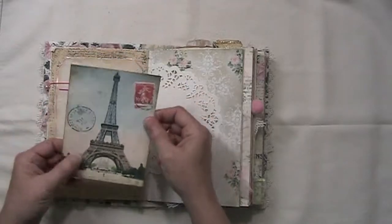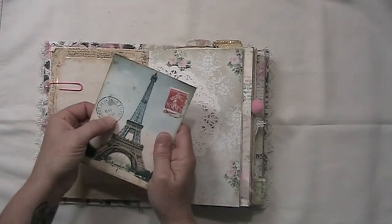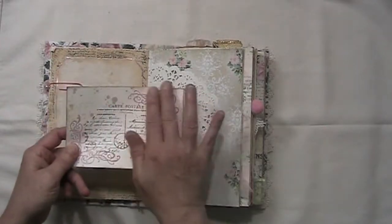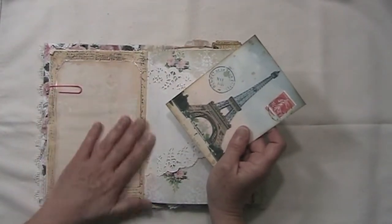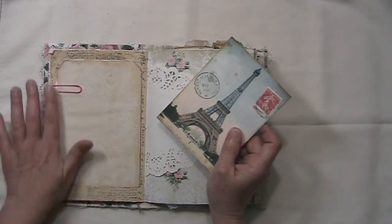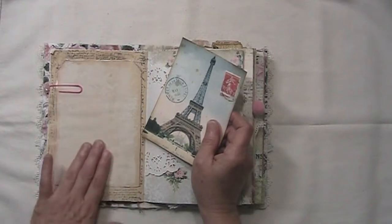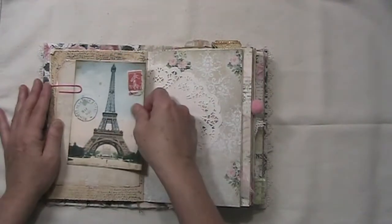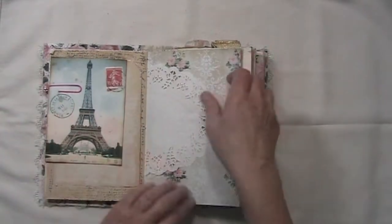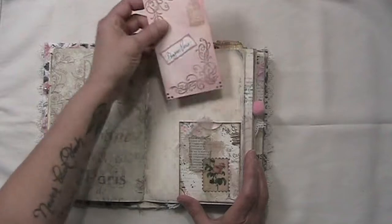Here is a postcard that I made. It looks like an old postcard. This is from 1910. And then we have some on the back there. This is some writing room that I decorated for you. It looks like a big tag on it. And then in the center, it's also texturized so your pen won't skip over the page. And then here's another pocket here.